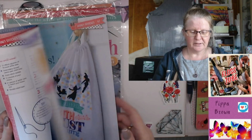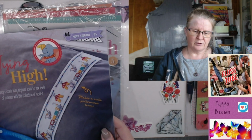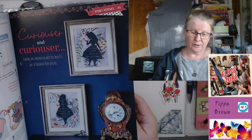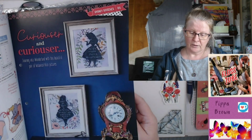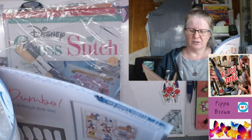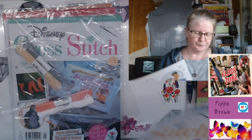They do give you the floss colours. You can do your Dumbo Flying High banner there, which is all kinds of cute. Alice in Wonderland, they're really cool. There was an Alice design in one of those other magazines and she was gross. Dumbo, how cute. Dumbo's so cool.